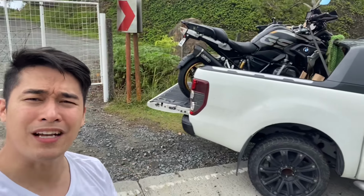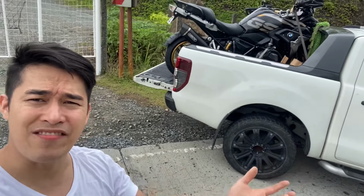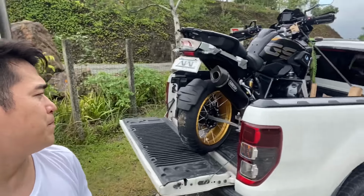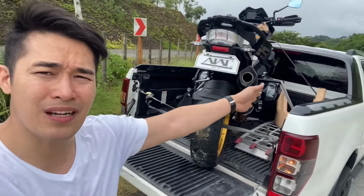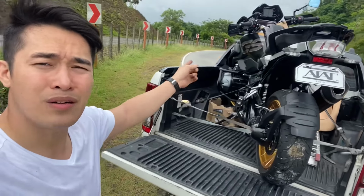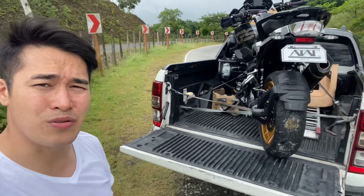So we've loaded the bike already. It wasn't easy because it's a huge bike, so expect it to be heavy. So right now, everything's in order. We placed so many tie downs on the bike to secure it. We made sure we got three tie downs on the right, and then three tie downs from the front, middle, and the rear on the left, because it's a huge, heavy bike.